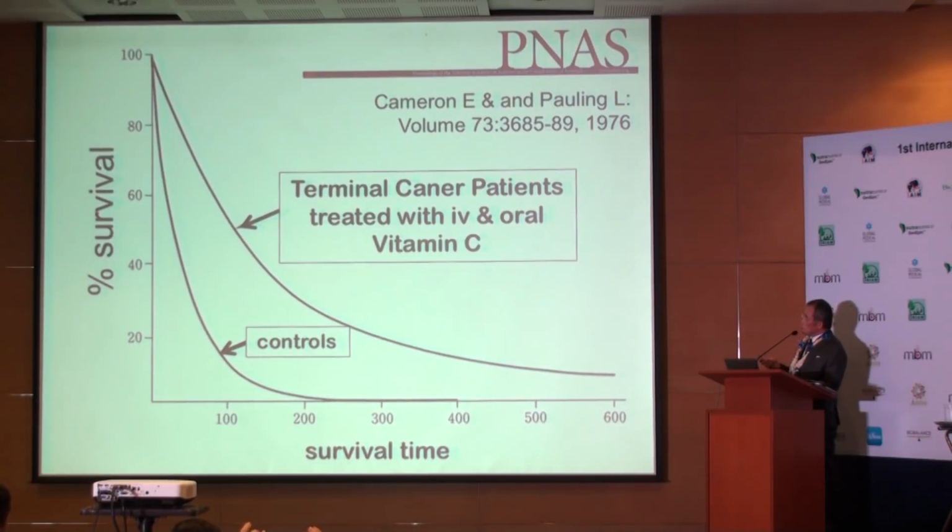This slide shows a survival curve of percent survival and survival time in days. And this is the control. Most of the terminal cancer patients died within 1 year. And this line is the study group of terminal cancer patients treated with IV and oral vitamin C. So the survival curve has improved, and comparing this area with this area, the larger area means 4.2 times more survival in patients with vitamin C treatment.